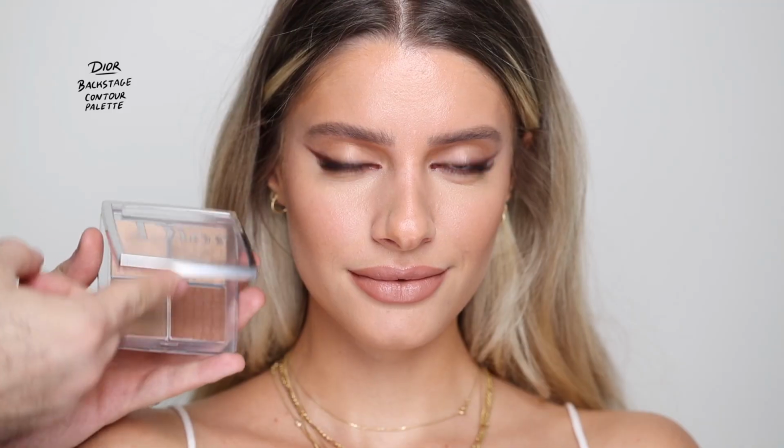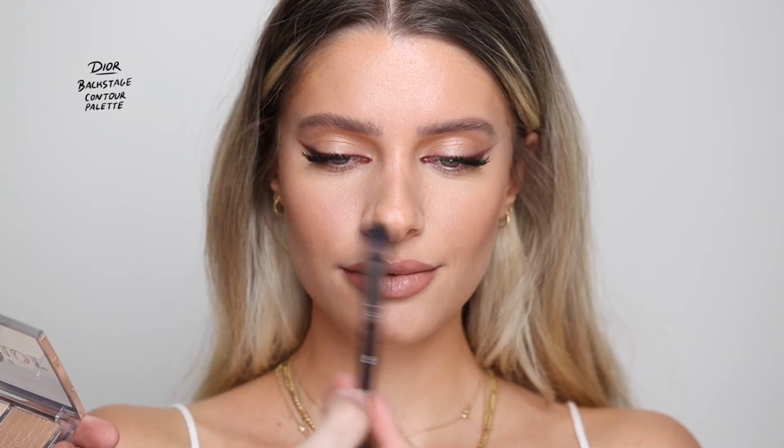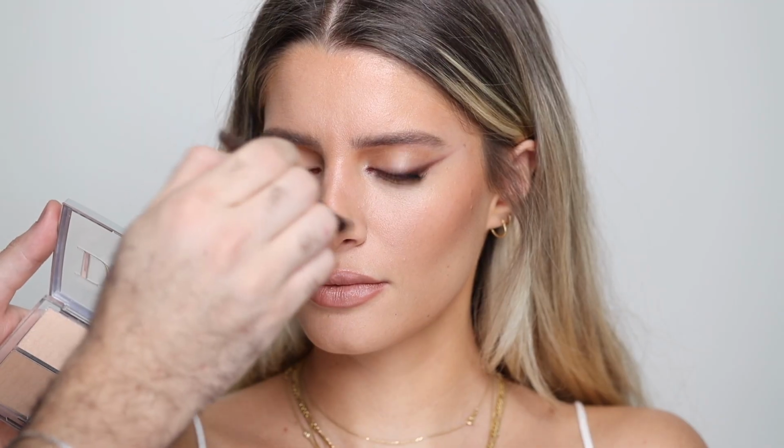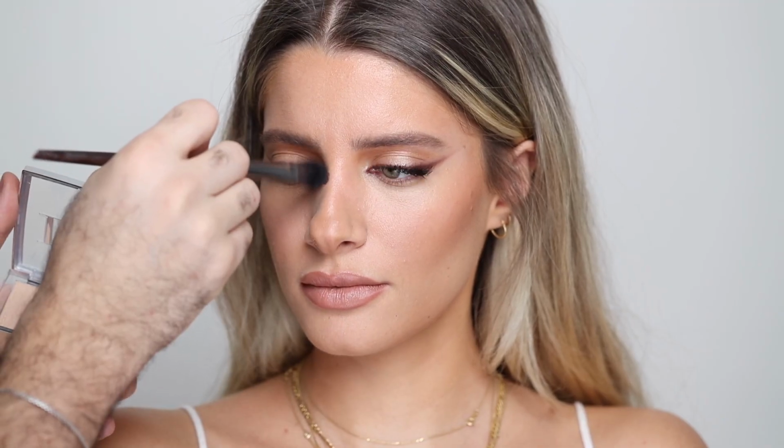And for contour, I'm taking the Dior Backstage contour palette. And I'm going to be contouring her nose, so the tip of the nose and across, which is what I love to do. I love contouring a tip of the nose.